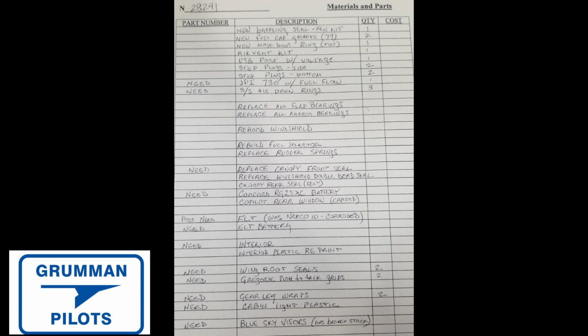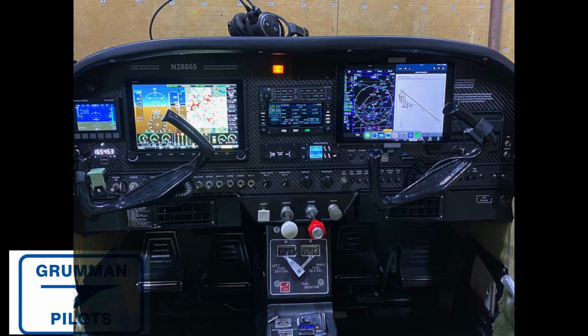But then the conversation worked around to, what are we going to do about the panel? I mean, it's a nice panel, but Jimmy Candeletti is working on an airplane right now that has a full Dynon panel in it, and as you can see, that's a pretty full panel. Including installation, we are actually thinking about, when we get the airplane to a point, that we're going to fly it to the shop and we're going to have an entire new panel put in that airplane.